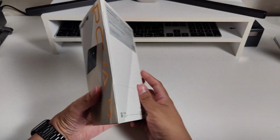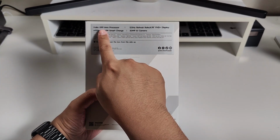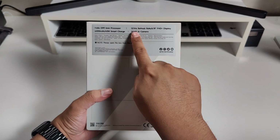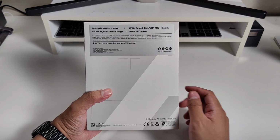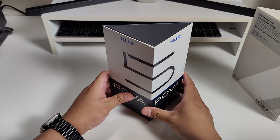So what are we waiting for? Time to unbox this smartphone. So again, this is a really nice box, and of course we got the main features of the smartphone: the Helio G99 processor, 6000 mAh of battery, 45 watt smart charge, 120 Hz, 6.78 inch Full HD Plus display, and a 50 megapixel AI camera. Oh, look at that. That is really nice.